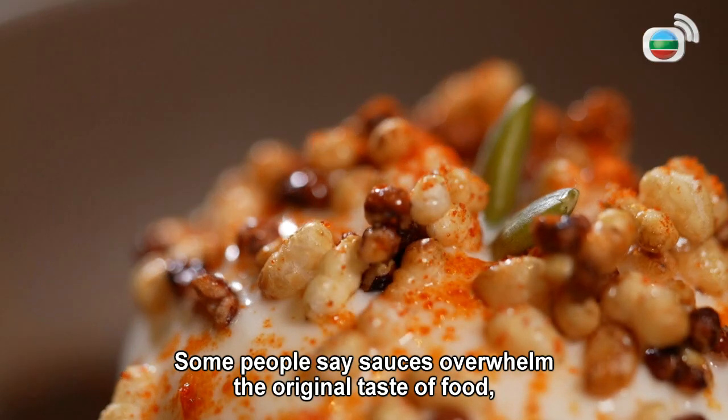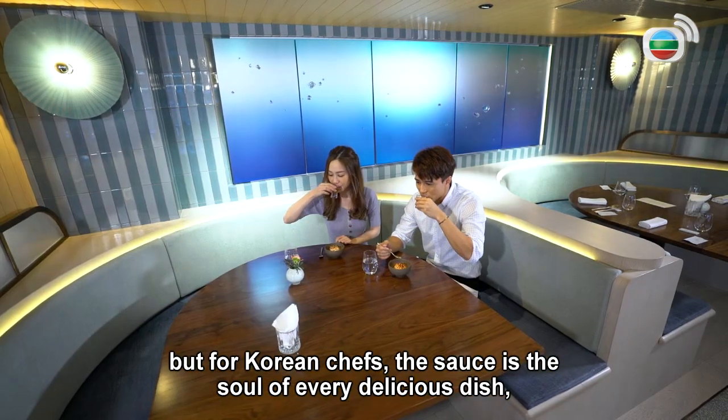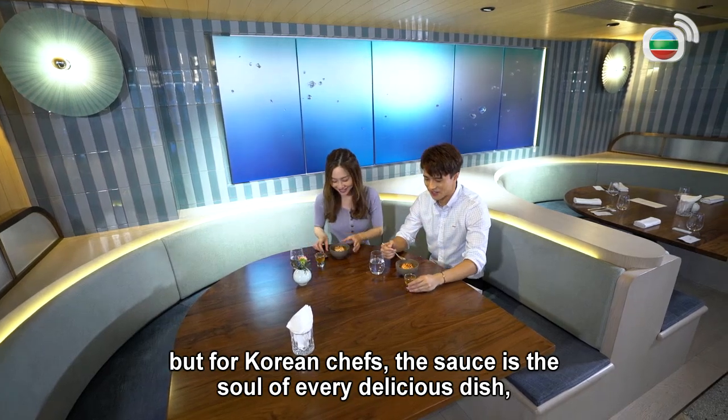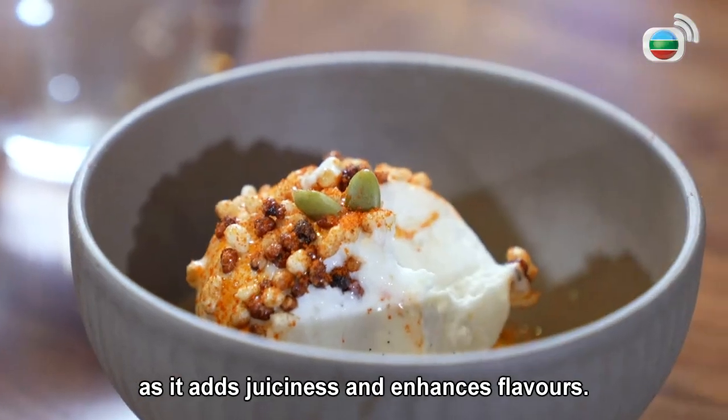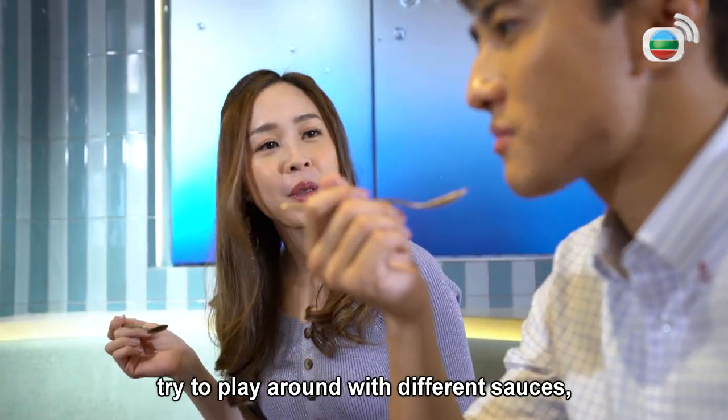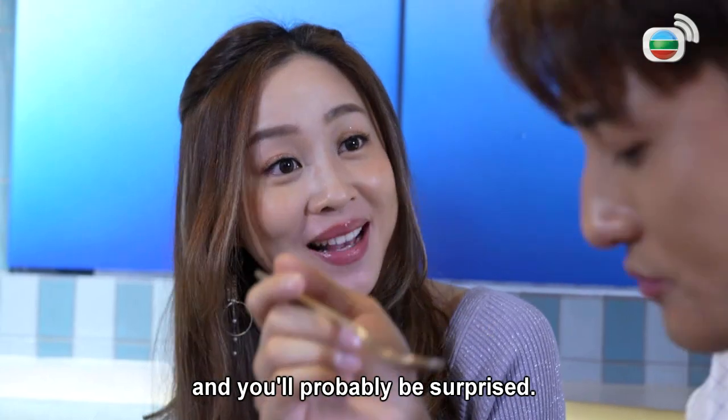Some people say sauces overwhelm the original taste of food. But for Korean chefs, the sauce is the soul of every delicious dish, as it adds juiciness and enhances flavors. The next time you cook, try to play around with different sauces, and you'll probably be surprised.